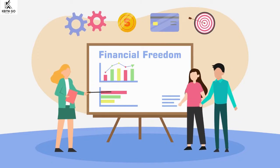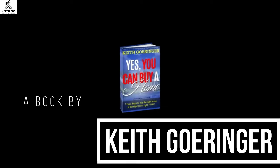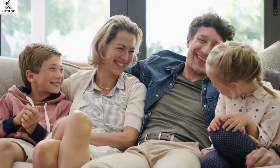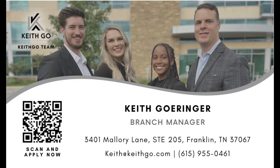The better job you can do of demonstrating consistent income, the more likely you will be to get a loan. As per us at Keith Go Lending Team, yes, you can buy a home and get a mortgage being self-employed. We know, we have done it several times. It may just require a bit more effort on your part to provide the documentation needed to decide you're a credit risk that's worth taking.